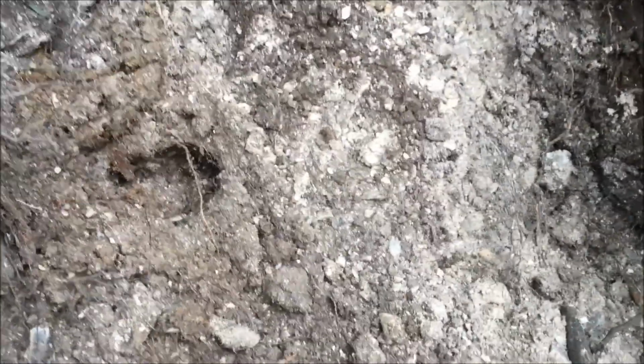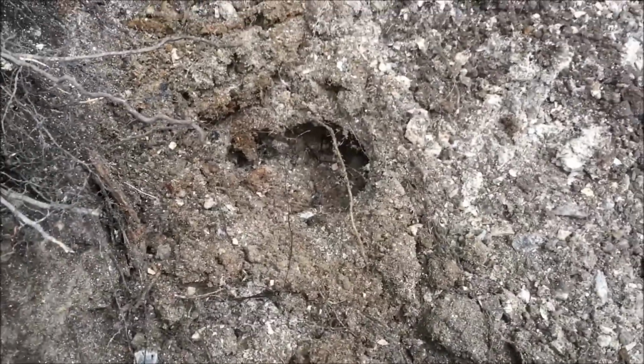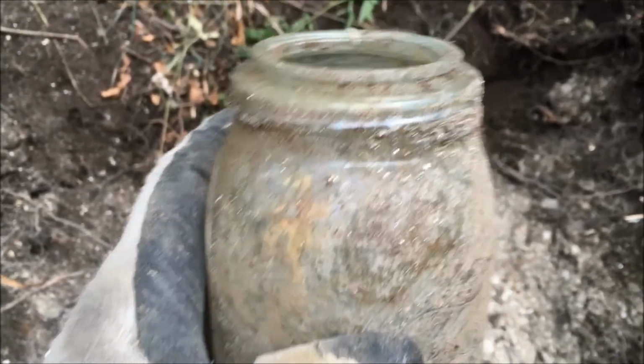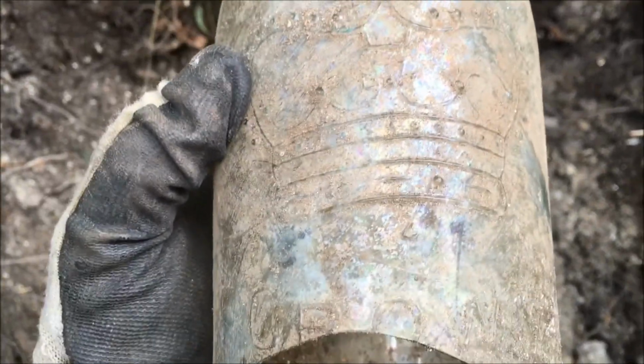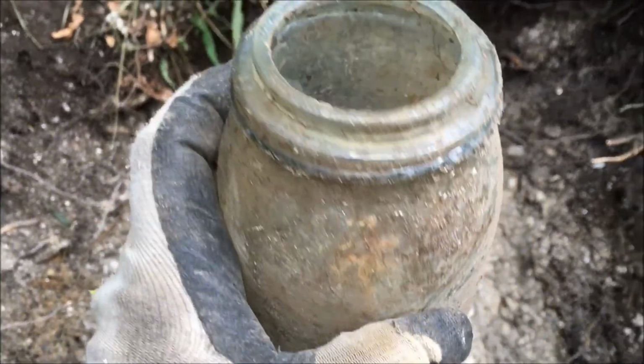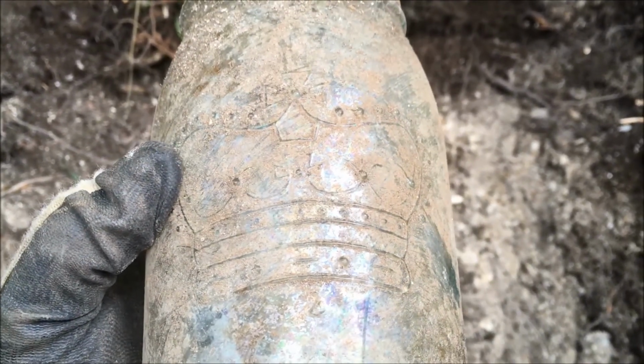Well, it looks like we finally found our privy at the end of the ash pit here, or getting near the end of it. It starts going down much deeper. You can see there's a wooden wall to it. I already have gone through the wooden wall that was right about here, and I just pulled an interesting find out of here. Unfortunately it's not intact, but yeah, we got a crown jar. It doesn't have a ground top, so it's not super old, but it's neat. We'll keep getting into it and see how far we get.